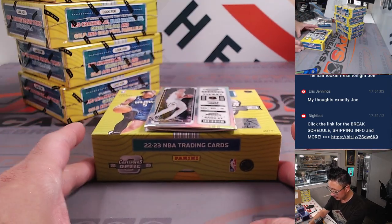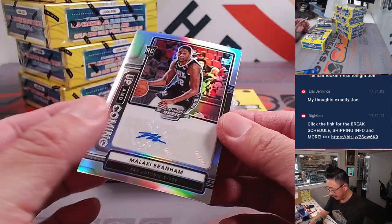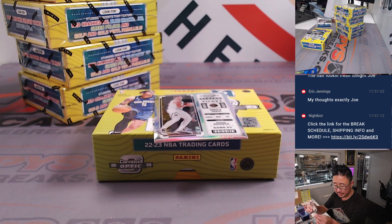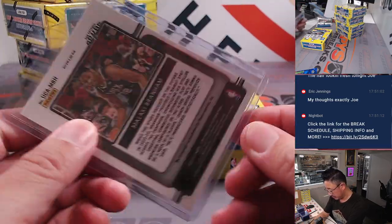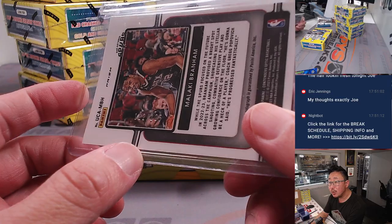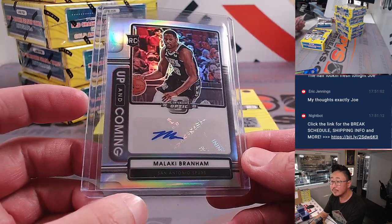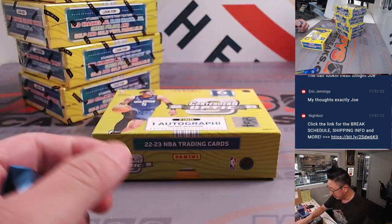All right, and behind Nikola Jokic is a Malachi Branham autograph. Up and coming rookie auto for the Spurs. That's going to be Donald in the San Antonio Spurs. Not like the Tottenham Hotspurs that we were talking about before this video. And that's 122 out of 125. Kind of catch the number right there. Nice. Jokic, not numbered, but all card chip.